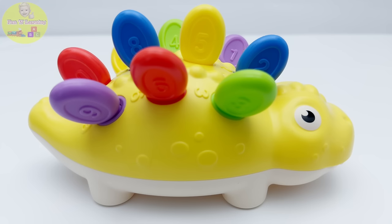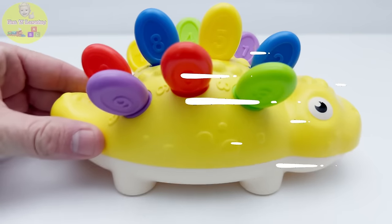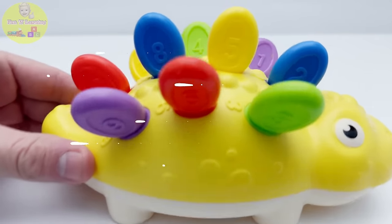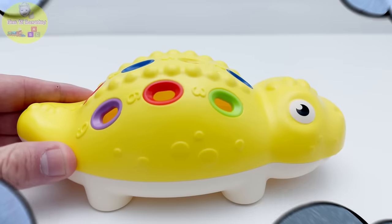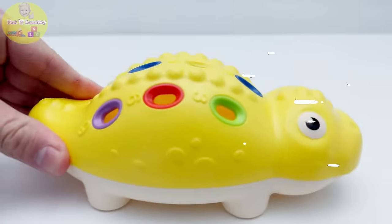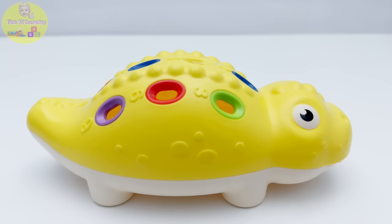Oh, looks like a storm is coming. We need to hide from it. Oh, this wind is very strong. Wow, Dino's spikes are gone. The wind must have blown them away. I'm sorry, Dino. I'll try to help you find your spikes and put them back where they belong.